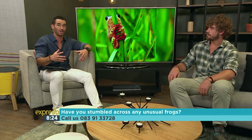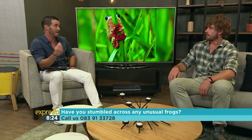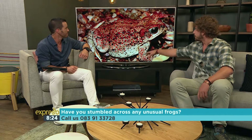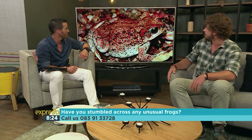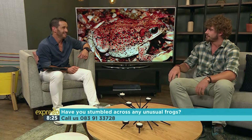A toad, obviously the slightly larger version, does excrete a very bitter tasting, I would imagine, quite a dangerous substance, but it's not going to kill you. So there we go. So your parotid glands are these big things behind the head. And they release, it's quite a milky substance in most of the times I've experienced it. And it's quite toxic to your pets. But to humans, unless you go around licking frogs, it's not really going to have an effect on you.